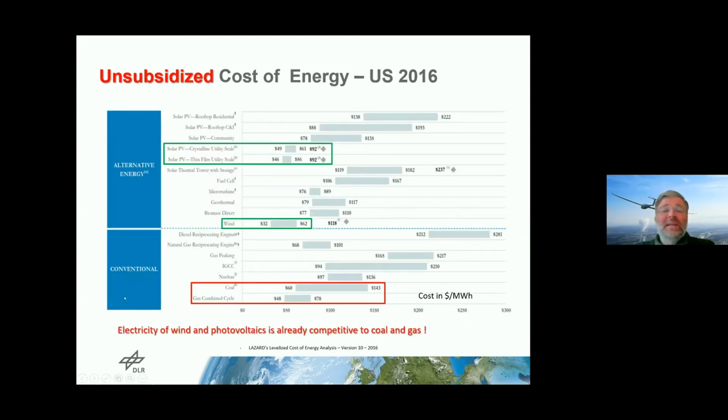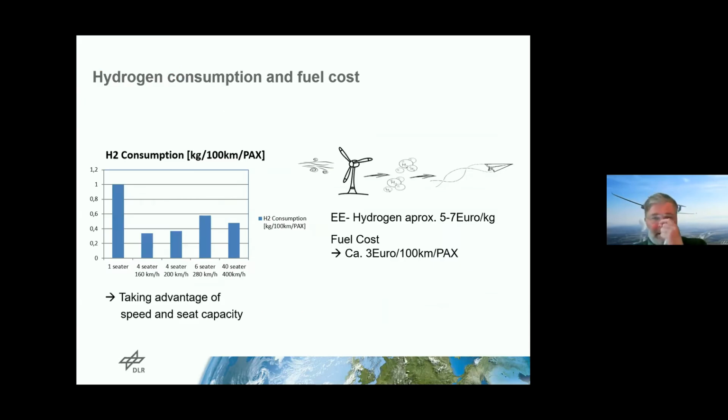I'm very confident on this because I have seen that wind in the US became very, very cheap to produce on ground. We are talking about $32 per megawatt hour, even in the best places less than 2.5 cents per kilowatt hour, or $25 per megawatt hour. And if we calculate that in fuel, including the price of the investment, we see that we could fly with renewable hydrogen at about 3 euros per 100 kilometers per passenger in a 40-seater. Comparing that with something like 1.5 to 2.5 euros per 100 kilometers per passenger in a turboprop, that is not far away, but it's still more expensive.